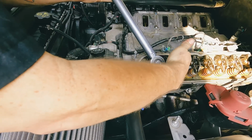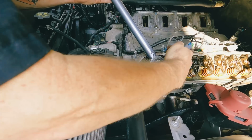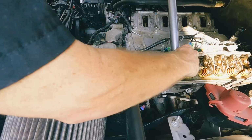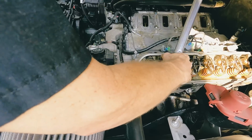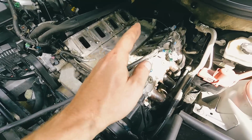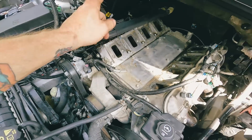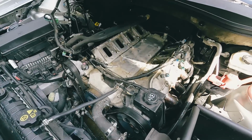And don't worry about if these things are cockeyed. When you start tightening them down, they'll set down into the groove and straighten themselves out. Just like that. 22. Okay, got all of those done. Got this valve cover on. I'm gonna wait on that one, and now we're gonna go ahead and get the intake back on.